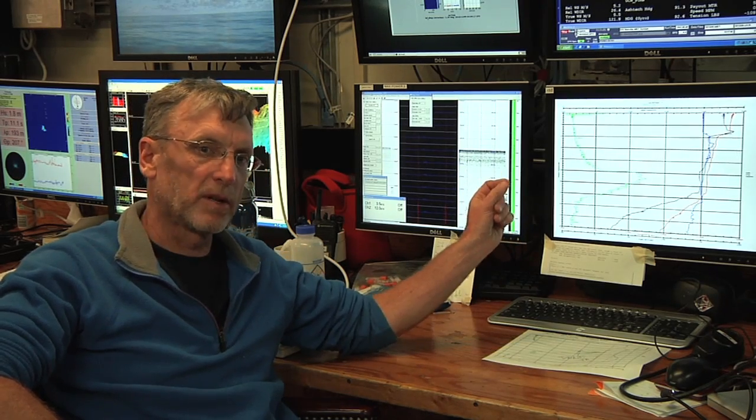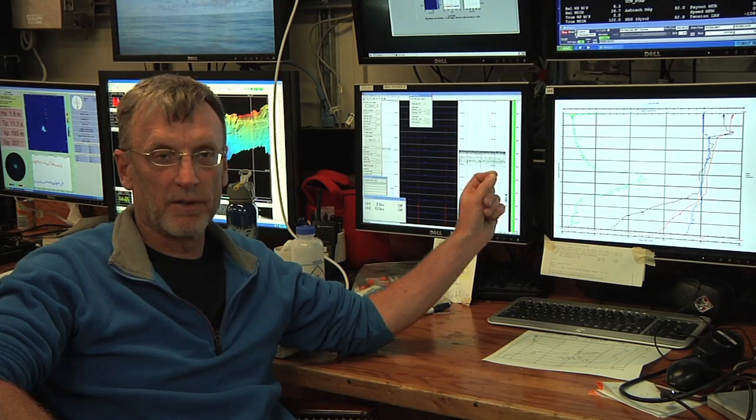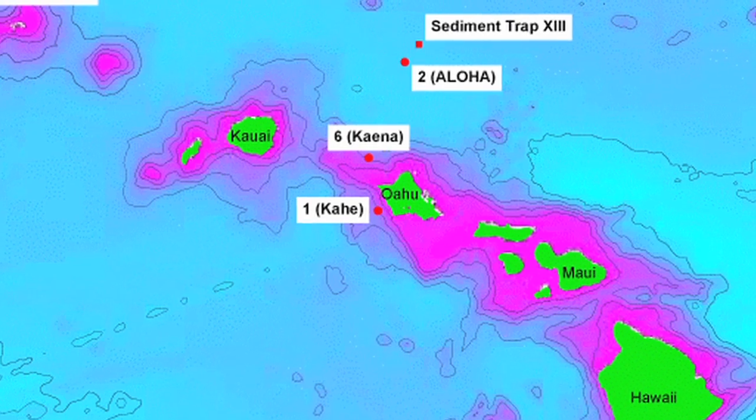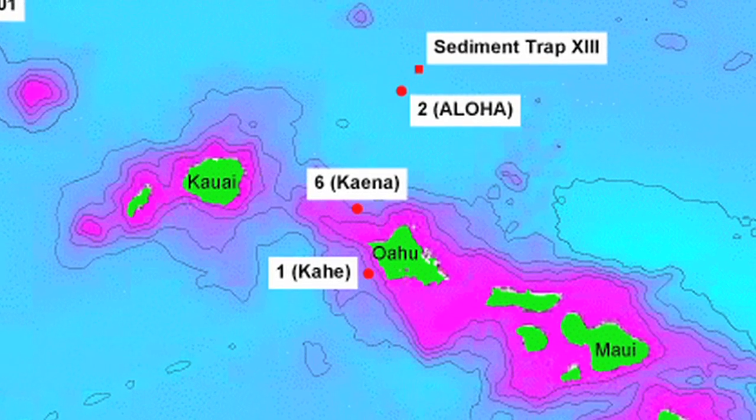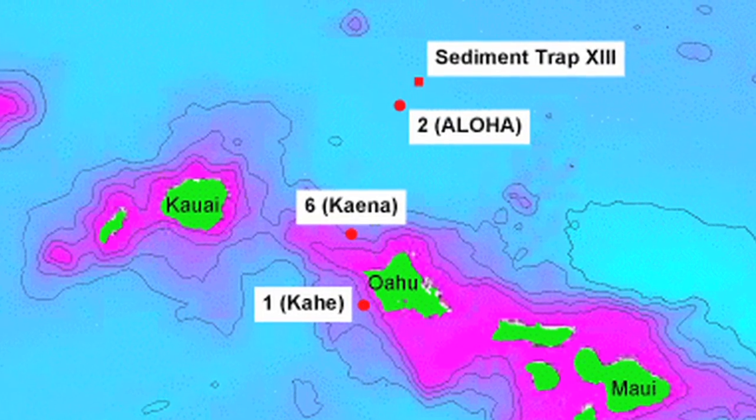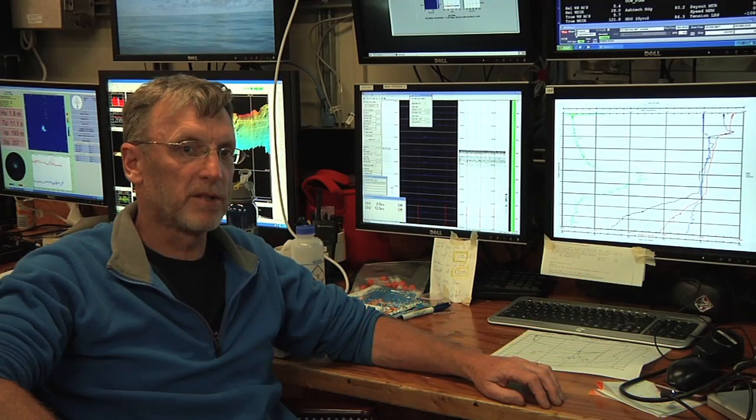And what we'd like to do is compare the data that we're collecting here with another study site that we've been studying for the last 10 and 20 years off of Hawaii. It's called Station Aloha, and this is a place where we visit about once a month, and we have a lot of data on the chemistry and the microbiology of the area.